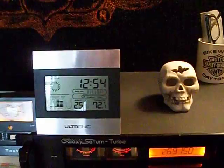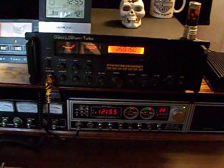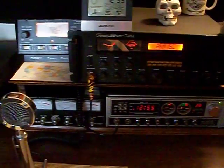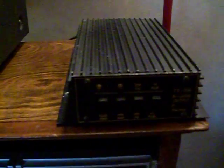It's 12:54. I got my shack at 72 degrees. Underneath that I have lit up as my President Madison. There's the speaker. And then I have another DOSI test center underneath that. And to the right of the radio, I have my little Palomar 200 watt. That's just a mobile linear. And we'll scan down. There's the power supply that runs that mobile in here. The KLV obviously plugs into the wall.